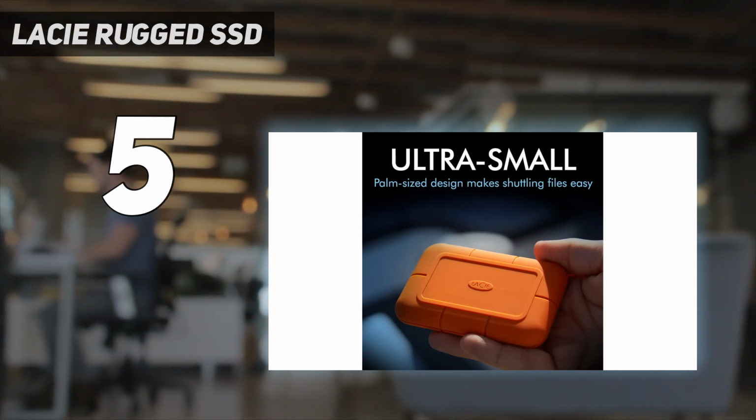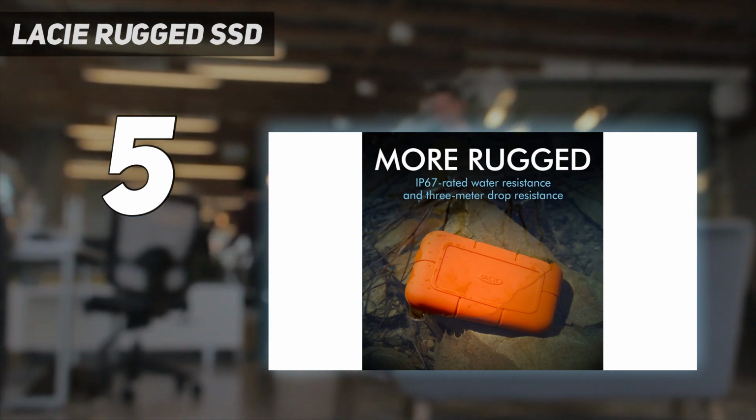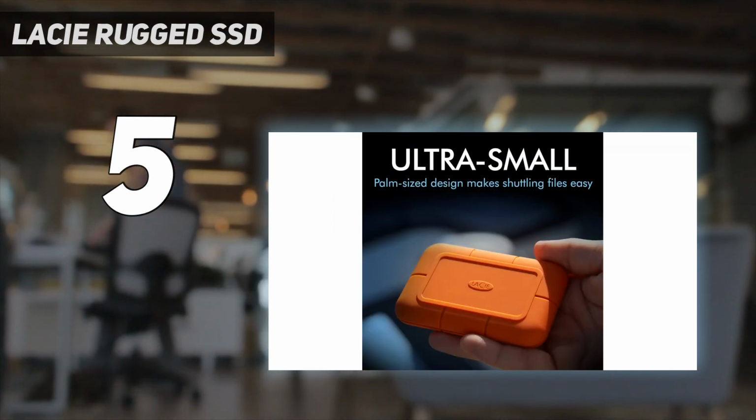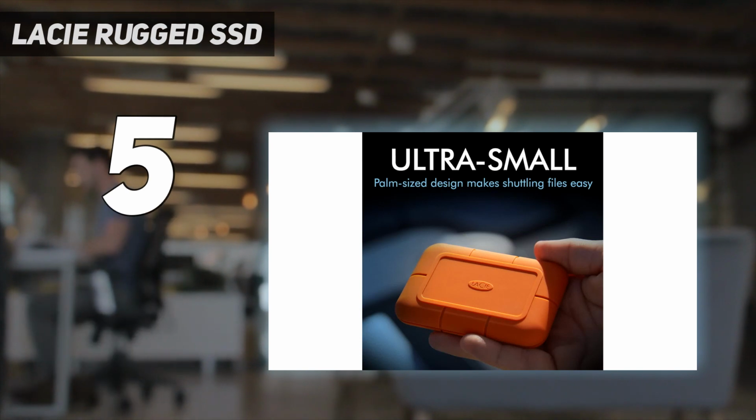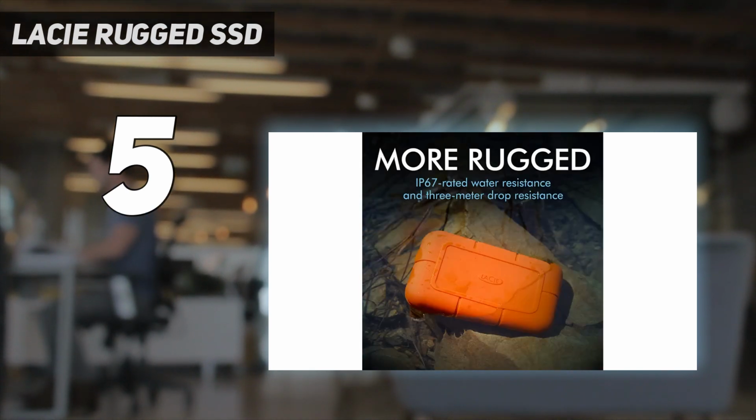If speed isn't an issue, as with making nightly backups, then the cheaper spinning drive makes more sense. If you're backing up in the middle of a photo shoot or similar situation where backing up needs to happen fast, the SSD version is what you want.